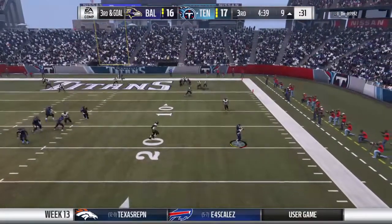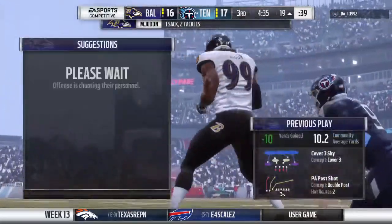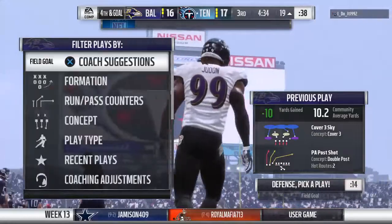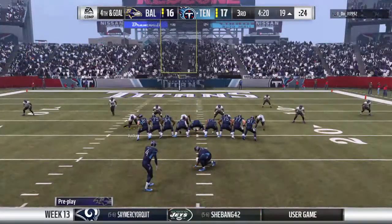Defensively, they're in a prime spot. And eventually taken down here. Great coverage downfield. That's quite a stand there defensively. A huge sack on 3rd down, and that's going to force him into a field goal attempt.